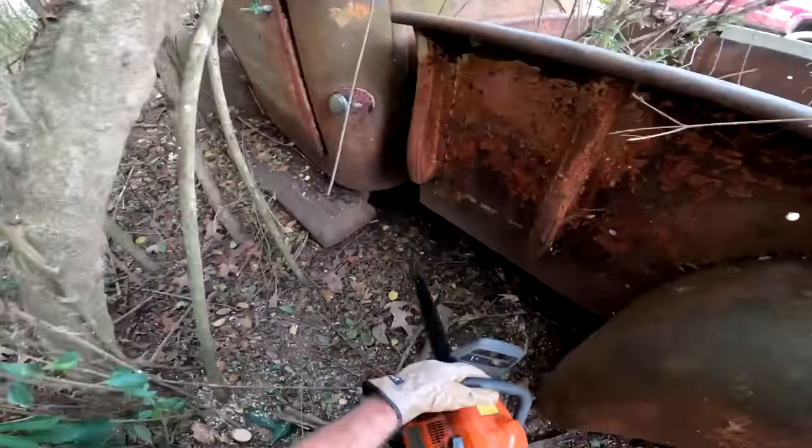I think we're getting pretty close to the point of trying to get the trailer over here. What do you think? Cut that down a little more? I think if we can get it down some more that way, because we're going to be right in the way of it. That should work. I think we've got most of everything cleared out around the truck that's going to allow us to get to it and pull it out of here.